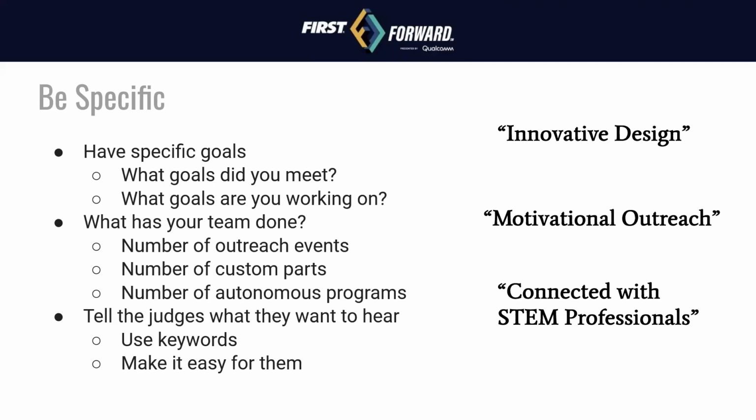During our more recent season, we were going for the Think Award, and at the beginning and the end of the presentation, we would say, here's why we think, because we're going for the Think Award. It's kind of a play on words, but because it was at the beginning and the end of the presentation, it really clarified for the judges and made it a lot easier for them to understand what award we're going for. So if you can do that, it's really good.